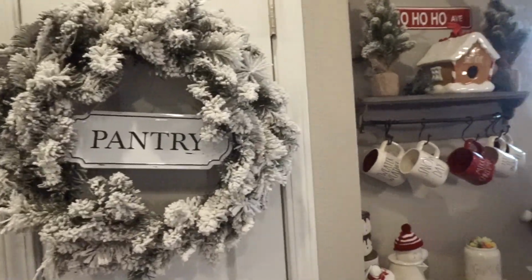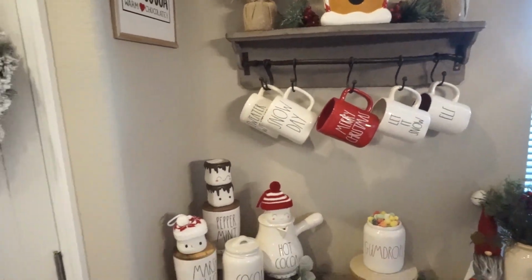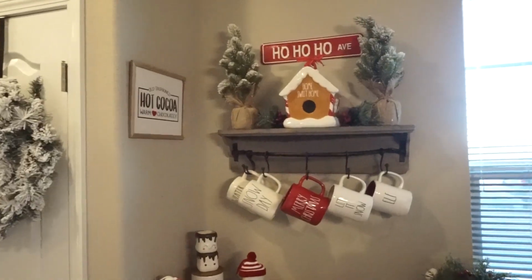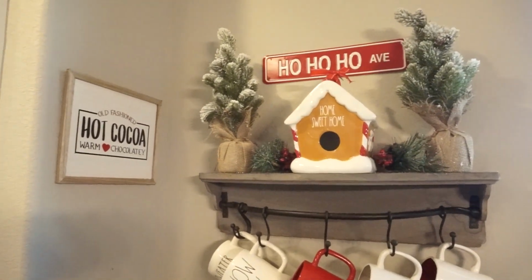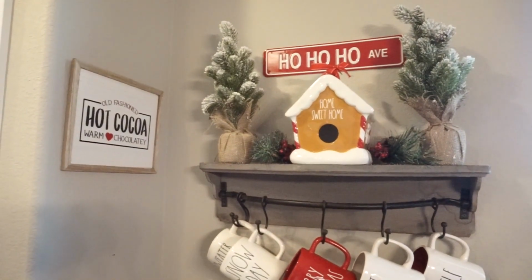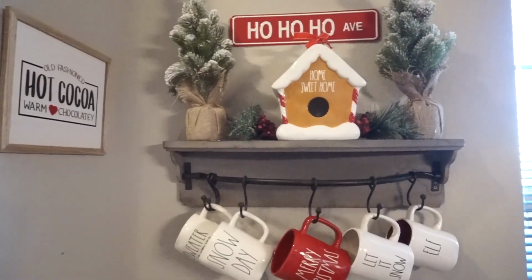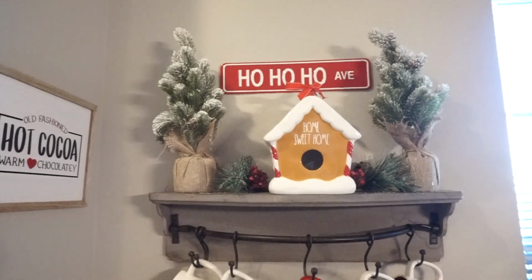Moving over to the right of the pantry is my little coffee bar area that I do every year. I actually added the gumdrops canister to the middle. So at the top here, I have this ho ho ho sign from Michael's. I get a lot of questions about this sign every year, and unfortunately, it is not available anymore. The hot cocoa sign on the left is from the Target Bullseye, and I actually added this birdhouse to the middle here instead of my reindeer snacks canister.